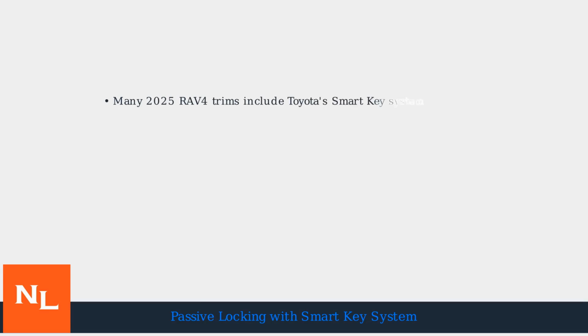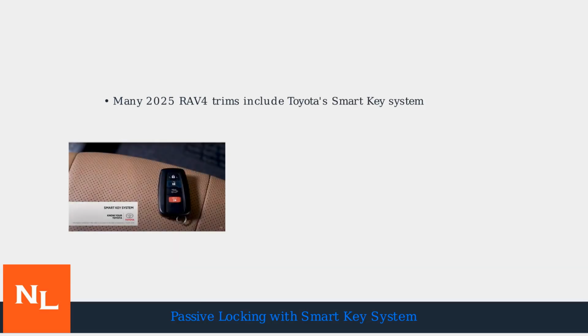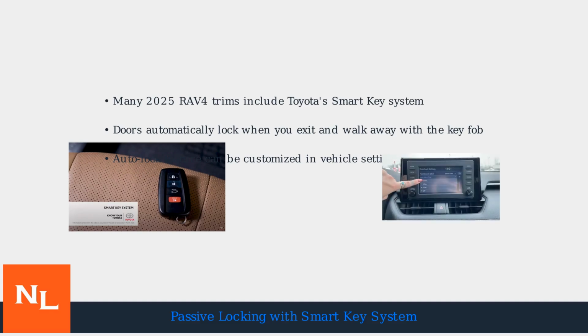Many 2025 RAV4 trims include Toyota's smart key system. With this system, the doors can automatically lock when you exit the vehicle and walk away with the key fob. The auto lock feature can be customized in the vehicle settings or through the Toyota app.